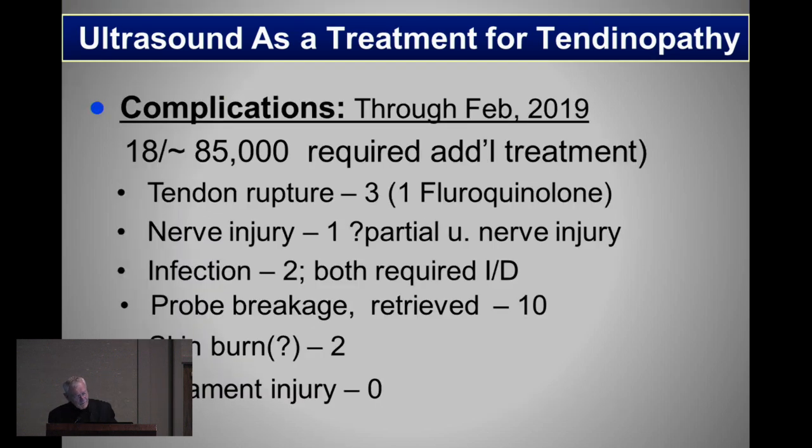And this is how many complications we've had in 85,000 cases. And these are complications that require some treatment. And you can see that there's only been 3 tendon ruptures. One was on fluoroquinolone, 1 partial nerve injury maybe, only 2 infections, both required IND, and they were both down at the foot, by the way. They weren't at the shoulder, gluteus, or elbow.